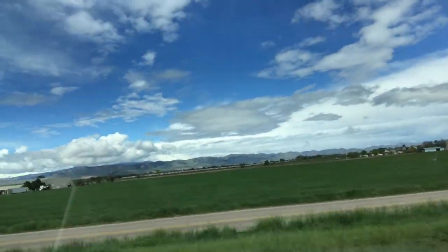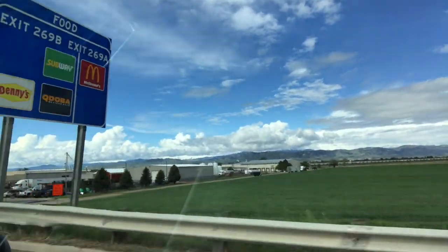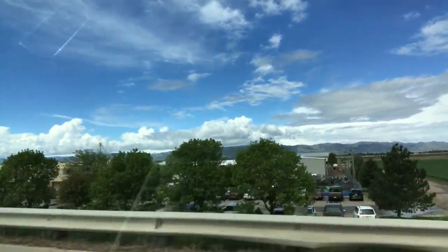So right now we just left Cheyenne and we are headed back to Denver to jump on a plane to go home. So I thought I would show you some of the beautiful scenery out here. It's kind of hard. You can see some of the mountains over there. But yeah, it's been a fantastic trip. We've had a blast, and I'm glad I could share this with you.